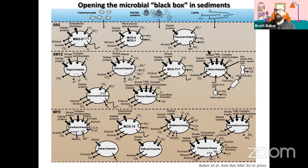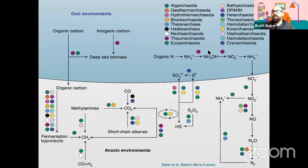And so this is an overview of our understanding of the metabolisms in Archaea. In the end, what we'd like to do is understand how all these organisms interact and how carbon and energy flow through marine sediments. This is an overview showing Archaea's role in sediments, and you can see that a lot of these uncultured groups have really important roles that really weren't appreciated before.